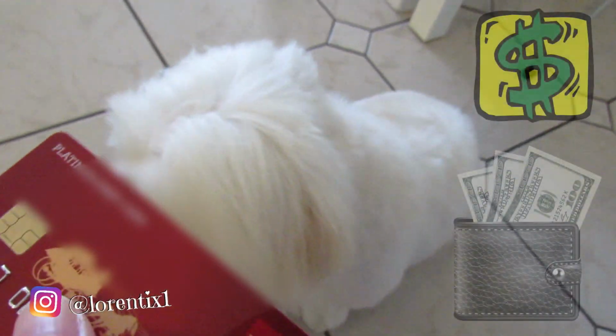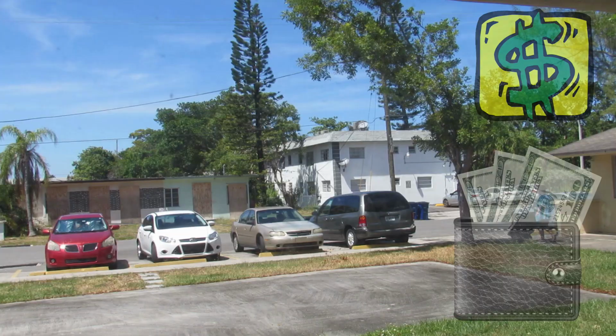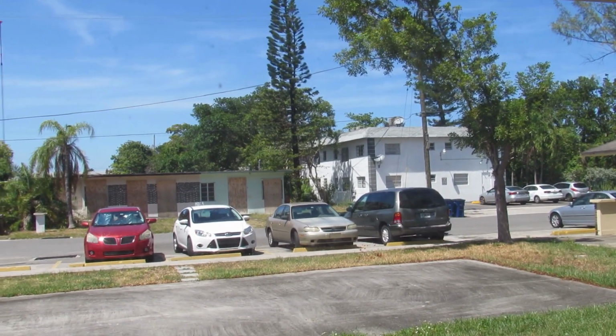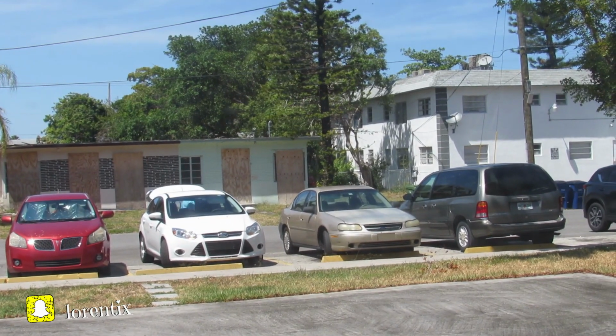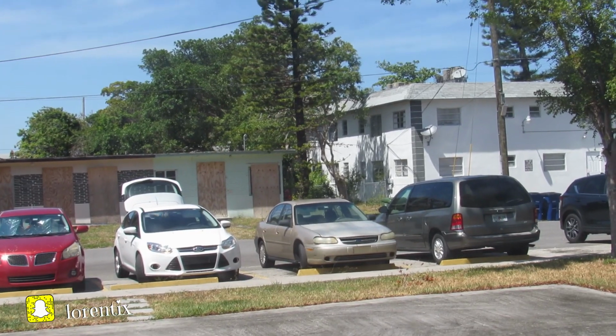Now I'm going to pay with my debit card, but you can pay with cash or check if you want. The price is gonna be different depending on the service that your dog needs. I want to say thank you for your love and patience with my baby girl Candy. You are welcome in our house always.